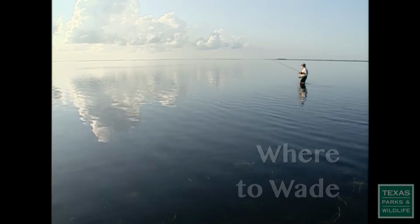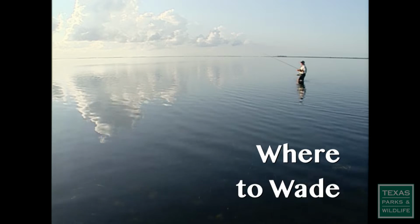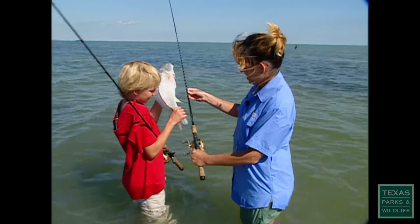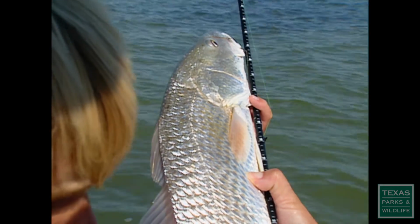It's kind of like hunting. You're actually stalking the fish. You know, you're in their environment, getting out of your environment. Wade fishing is as basic as it gets. No boat, not a lot of gear. Nice fish, Ethan, pretty. And the reward can be great. Awesome, look at the color on that.